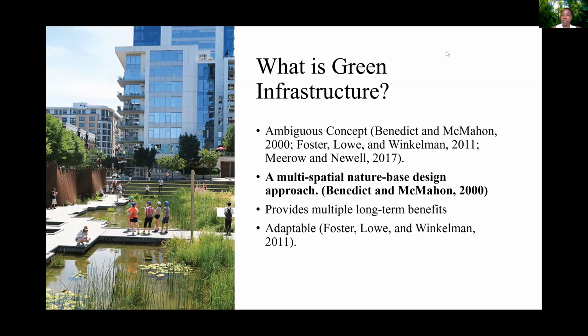Okay, so what is green infrastructure? There are many different definitions of what green infrastructure is. There are many papers out there that give different definitions of it, but for my research in particular, it is a multi-spatial, nature-based design approach. And the reason being is because it provides multiple long-term benefits, on the environmental side, economic side, and social side. And it's also very adaptable because you can place it in many different places within an urban setting, in a rural setting. Not to mention, you can also extend its life cycle based on the production of future flood events.